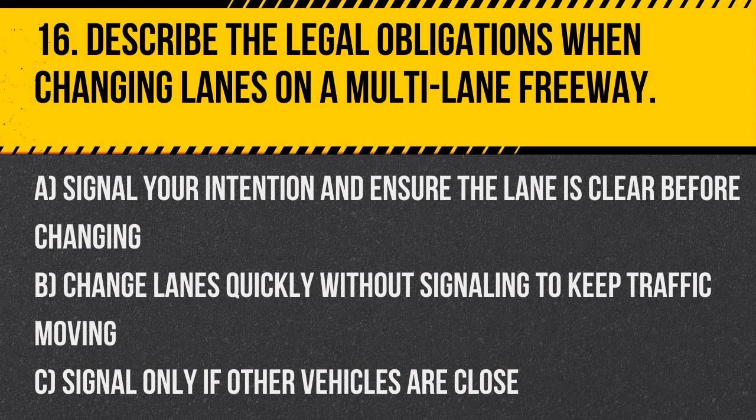A. Signal your intention and ensure the lane is clear before changing. B. Change lanes quickly without signaling to keep traffic moving. C. Signal only if other vehicles are close.